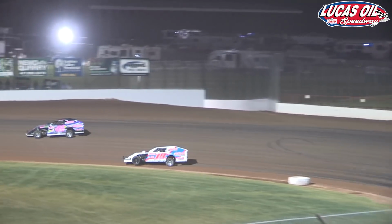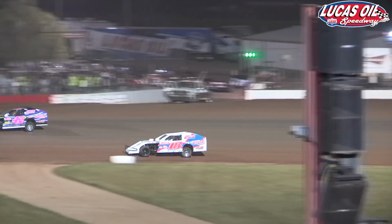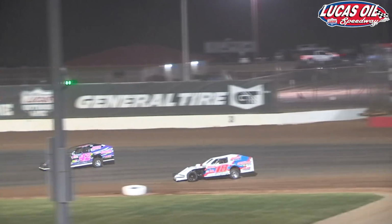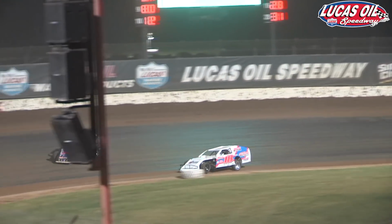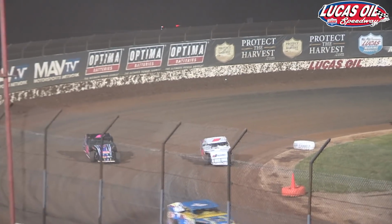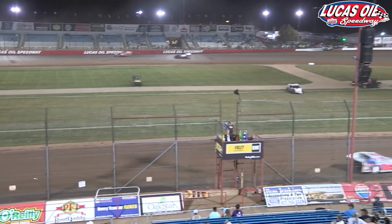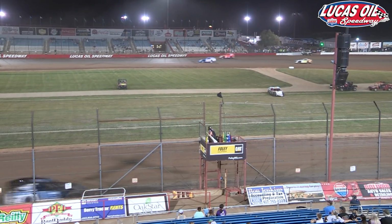Gilmore cuts off his nose, and J.C. Morton takes off of the bottom of the racetrack now. He had been around the top for so long. As Gilmore and Jackson continue to battle, it'll be J.C. Morton off the bottom of turn number 4, and he takes the checkered flag here tonight.